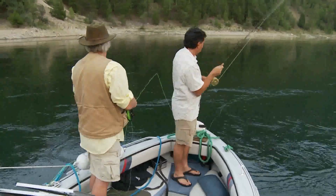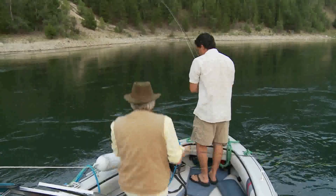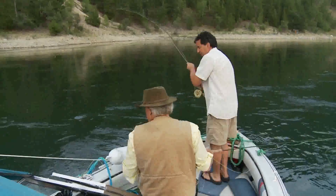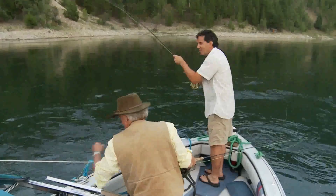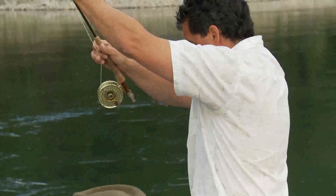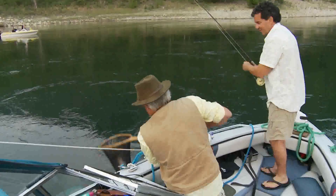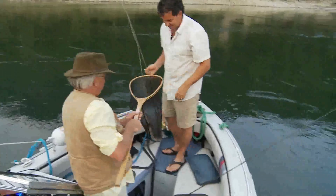Yeah. I haven't seen him yet. I saw him jump once. He looked pretty good. Oh yeah, another nice fish. Good size. He's not big, he's just a nice size. Pass me the net there, Nitschke. Yeah. That's our average size guy in here.